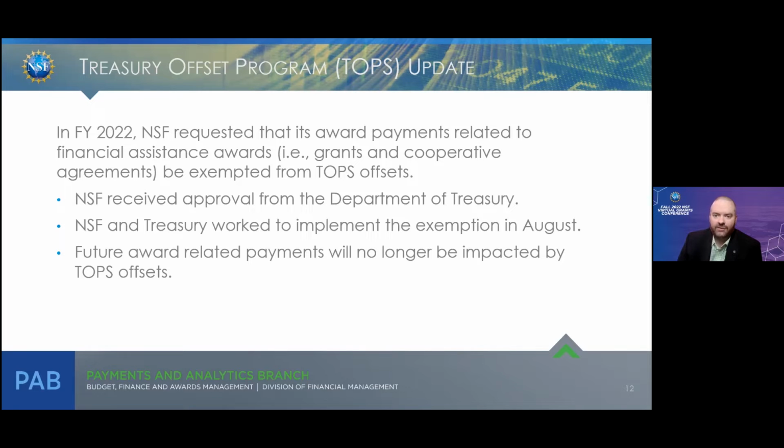And so if a debt is reported to the TOPS program against an EIN or a Social Security number, future payments that are issued to that individual or organization could be offset to settle that debt. In several instances in the past, when debts from other unrelated agencies were reported to TOPS, sometimes the NSF payments that were being issued to your organization would be utilized to offset that debt. This caused a lot of extra burden and unnecessary impact on the organization's abilities to complete the terms and conditions or the expectations of the grant funding.